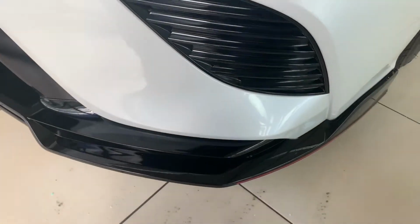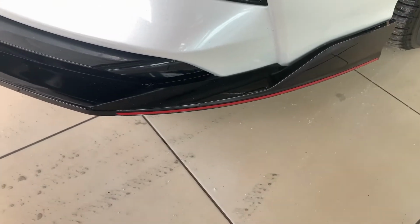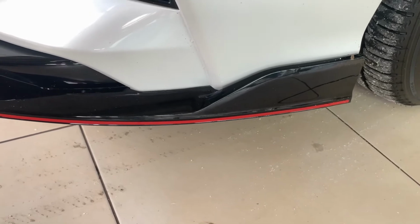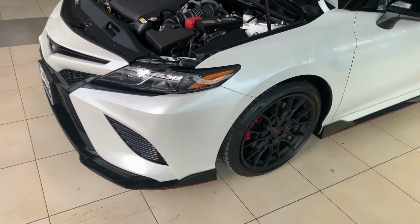I'm gonna show you guys the aero kit a little bit. Here it is. As you can see, it's gloss black. It has a red line for pinstriping that goes along the edge at the bottom. Zoom up a little bit. Come around to this side.